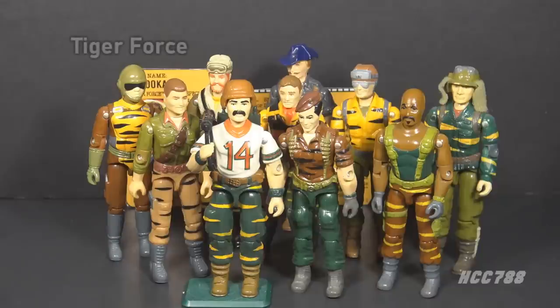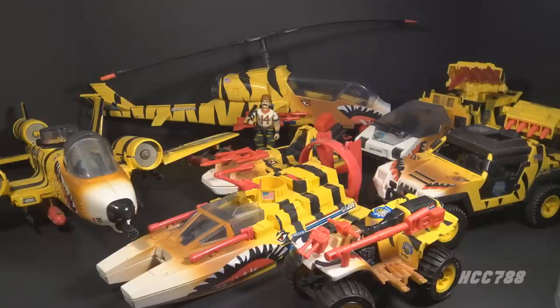Tiger Force was a sub-team within G.I. Joe introduced in 1988. It consisted entirely of reissued action figures in different colors and one new character. The only new character, Sky Striker, was entirely made of reused parts. Nothing in Tiger Force was original. Tiger Force had vehicles too. There were 5 Tiger Force vehicles in 1988 and 2 more in 1989. There were no new Tiger Force figures in 1989.